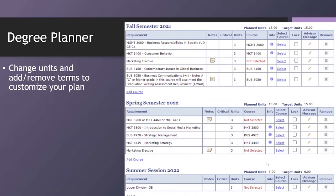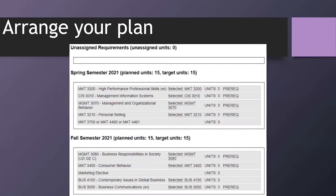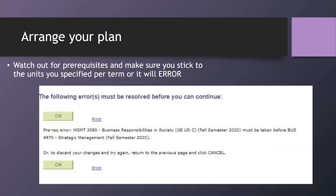So just letting you know, degree planner won't add extra courses for you. Once you're done, you're done. So let's say there's less plan units than target units. It won't add extra courses. In Arrange My Plan, this is where you can move around your courses or place them in different semesters or different terms. For example, if you wanted to move Management 3080 to spring or move Management 3070 to fall, you could do that. You just click and drag. But if you try to arrange your courses, but a prerequisite gets in the way, this error will pop up, letting you know that the system won't allow you. Okay?